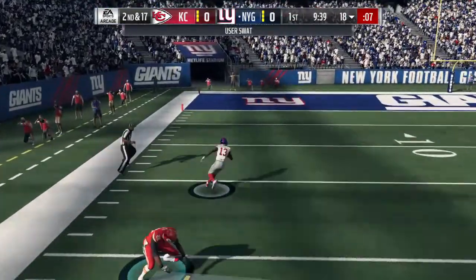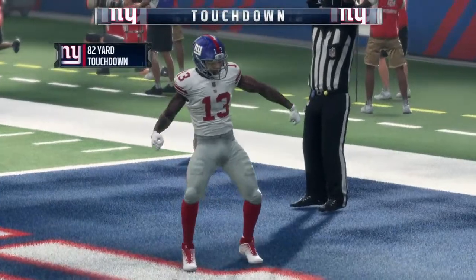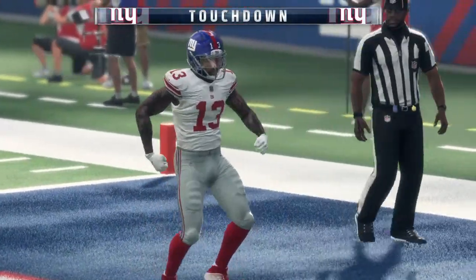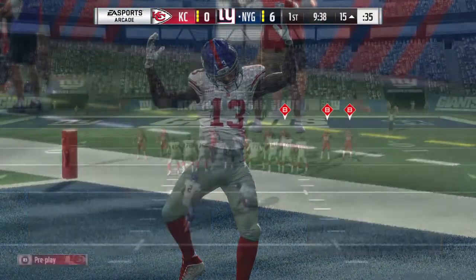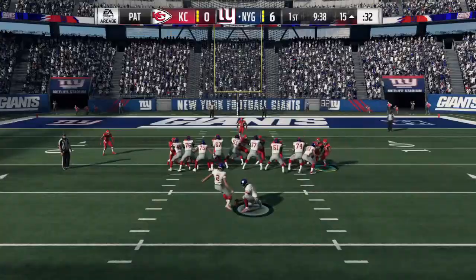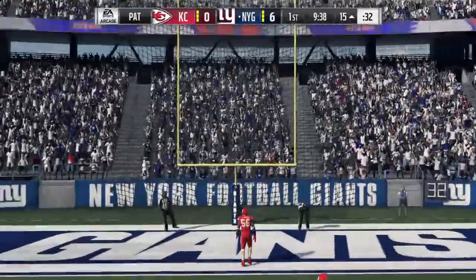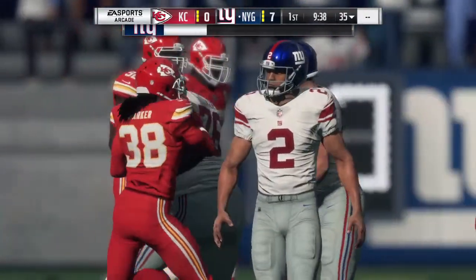Down he goes. That's caught inside the 20. Touchdown, Giants. Odell Beckham, 82 yards. And the Giants are going to take a first-quarter lead. And correct me if I'm wrong, that was just a simple fly route, wasn't it? No, there's nothing to correct at all. You got it down pat.